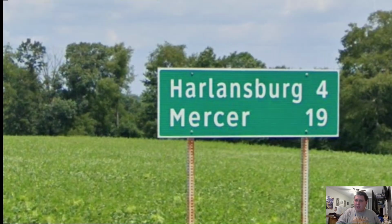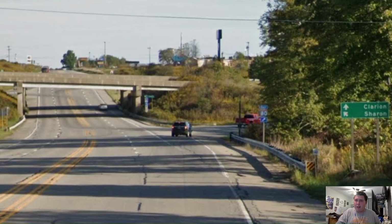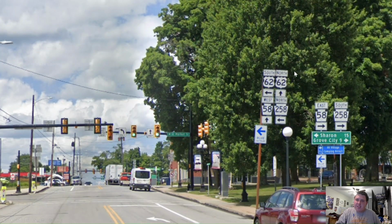I'm pretty sure it's not that bad. And oh my, what are these control cities? We're getting signed for Clarion and Sheridan. What? Why not New York City and Youngstown or Cleveland? I've never heard of these places. PennDOT, why are you butchering Interstate 80? It's like your longest east-west interstate. Why? Here we are meeting US Highway 62 and Pennsylvania 58 and 258.